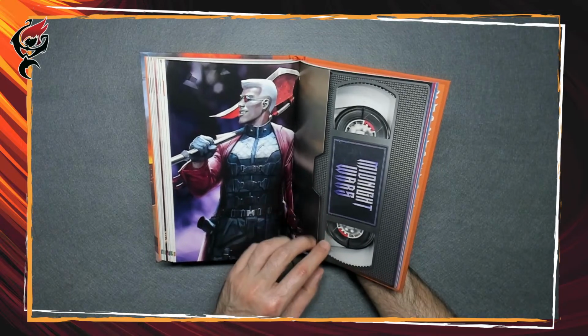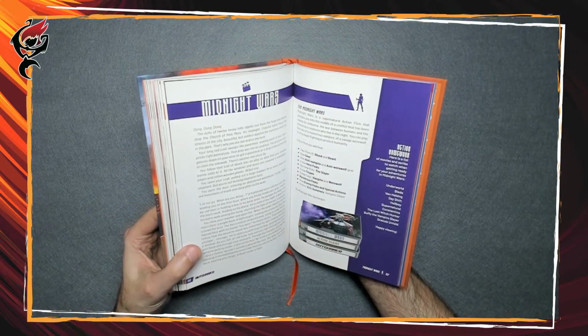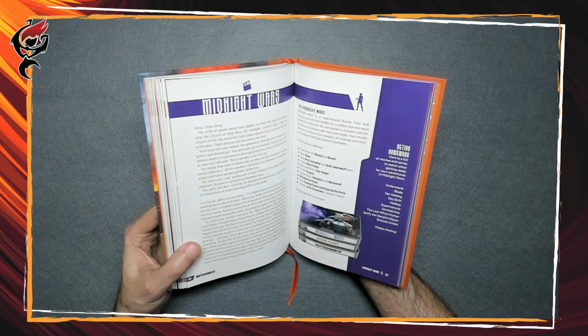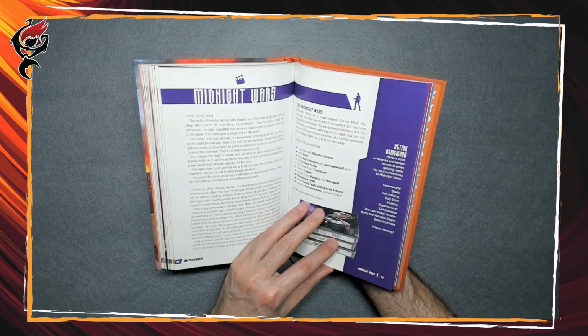Midnight Wars. So this has got to be... Yes, Midnight Wars is a supernatural action flick that plunges you in the middle of a conflict that has been raging for a millennia. The war between humans and the monstrous creatures who live in the night. You can play the role of a mysterious vampire, or a savage werewolf, or a slayer fighting to protect humanity. So, of course, Blade is definitely the one that the artwork is hinting at.